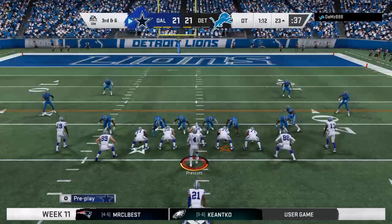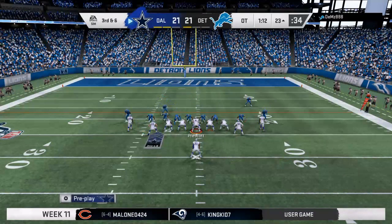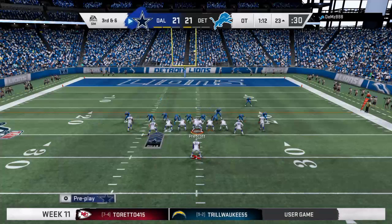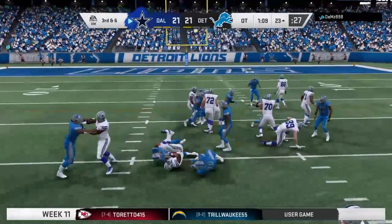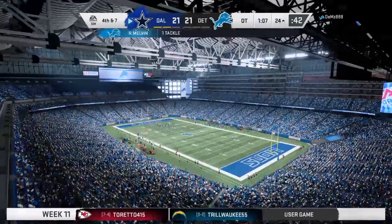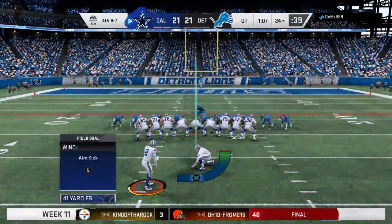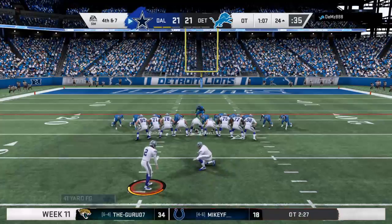Opening drive of overtime, and now facing a 3rd down and 6. Big play coming up. Here's Elliott. And he will lose yardage and be backed up to the 24. Now the defense will burn their 3rd and final timeout. It'll be their 2nd and final timeout, remember, here in overtime. We'll be back.